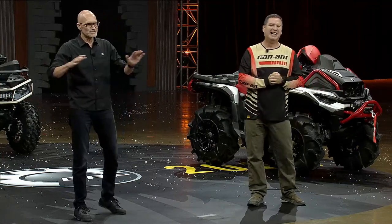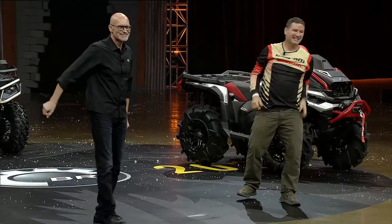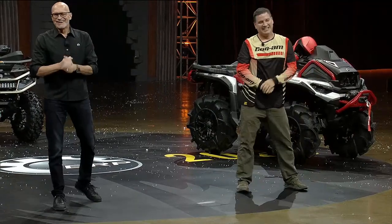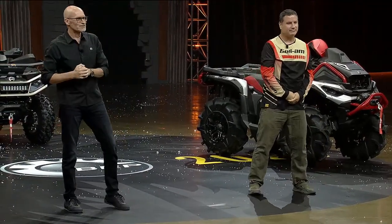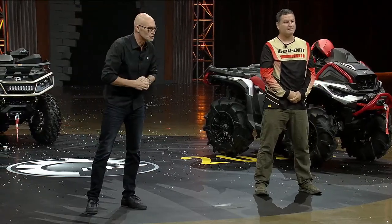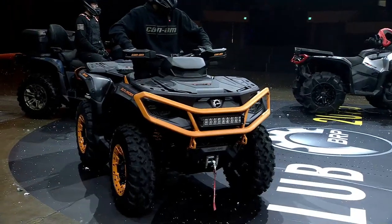Well, I know we could talk about mud riding all day, but we got another vehicle here that deserves some serious attention, and that will take us over to the trails with this all-new Outlander XTP.